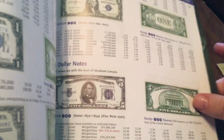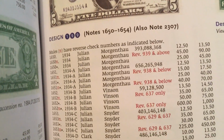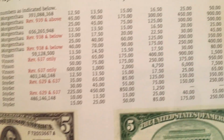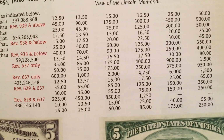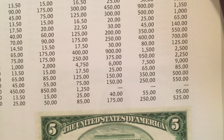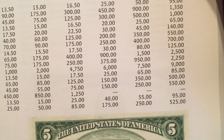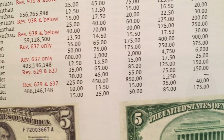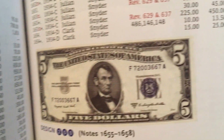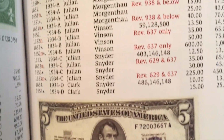I'll check the book real quick. We'll show you how affordable these are. There it is right there. $5 notes. You can see 34A, B, C, D. Mine is a 34D, so that puts it at a $12 or $10 starting. And when you talk about a perfect pristine note, 63, you're looking at $95 roughly. So, yep, mine is probably between the $10 and $25 range there. That's it in the book. And you can see all the different variations right there.